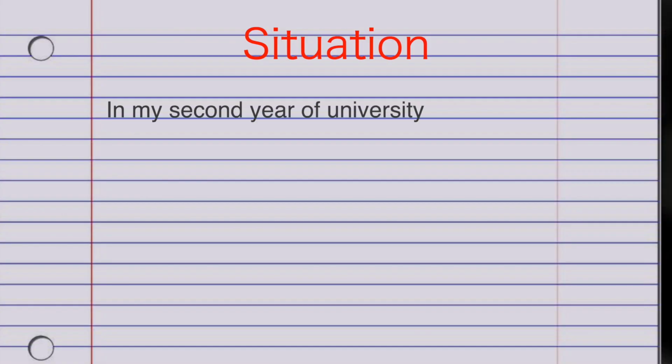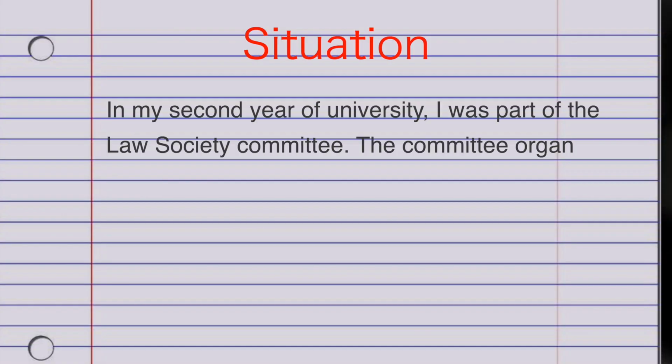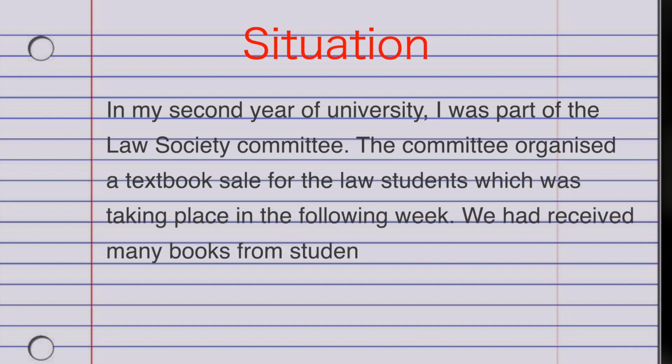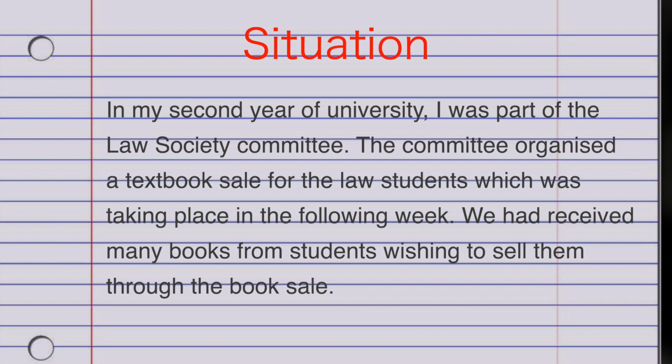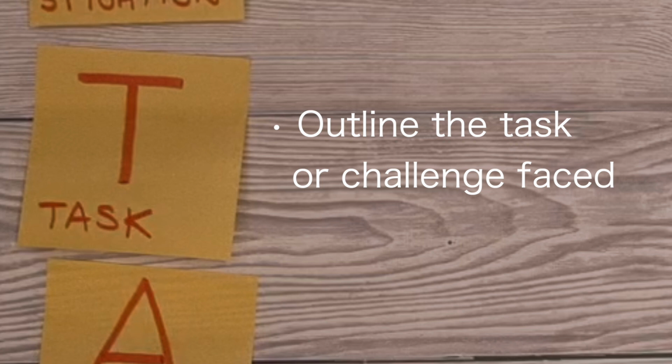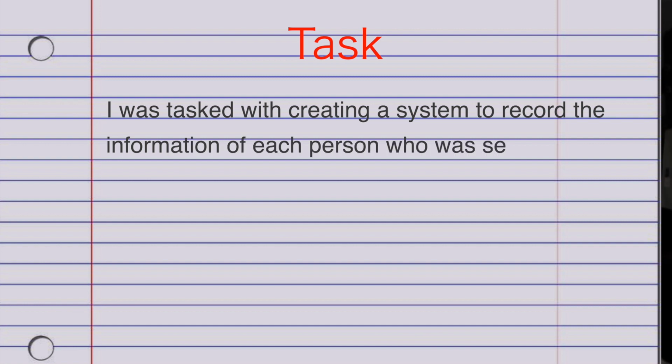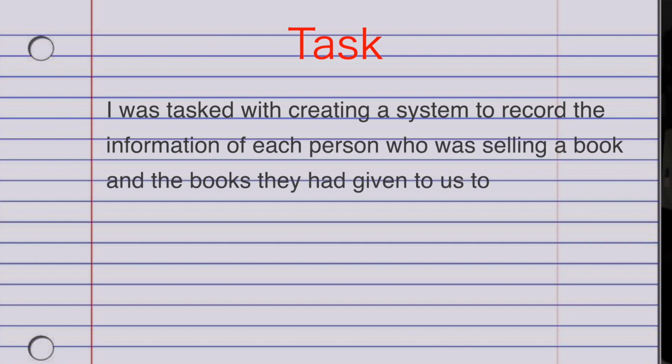In my second year of university, I was part of the Law Society committee. The committee organised a textbook sale for the law students, which was taking place in the following week. We'd received many books from students wishing to sell them through the book sale. So you can see in that answer, I've mentioned what I was doing, where it was, and when it was. Next, you've got task. And here you want to outline the task you're working on or the challenge that you faced. So following on from the same example before, your answer to this section might be something like, I was tasked with creating a system to record the information of each person who was selling a book and the books they had given us to sell.